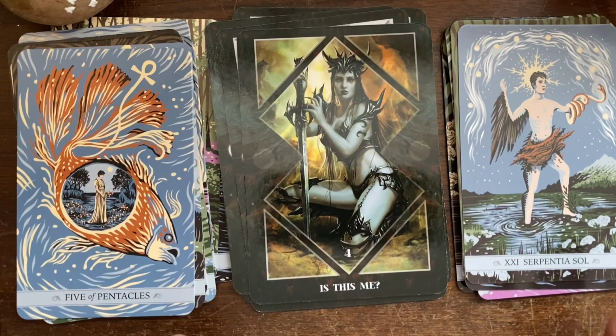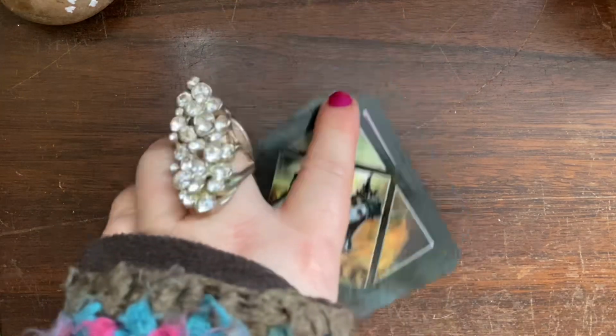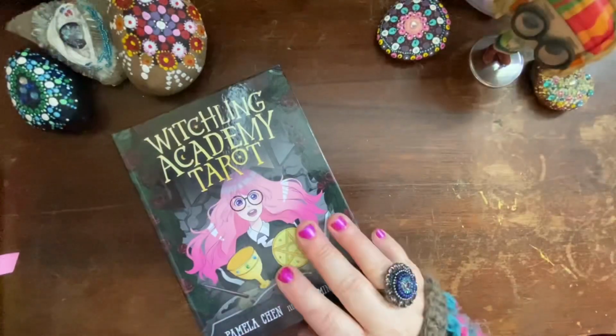Yeah, so that's another pairing. Oh, this next pairing that I'm staring at in my drawer next to me really shows that dichotomy of the sparkly, celebratory, storytelling, colourful aspect of this season. So there's the Witchling Academy Tarot.